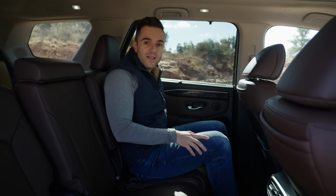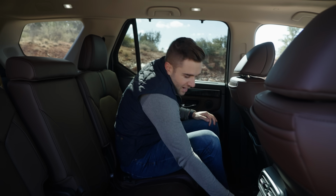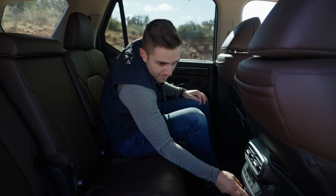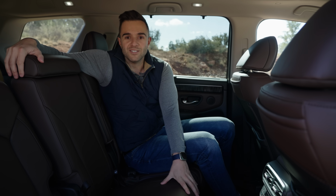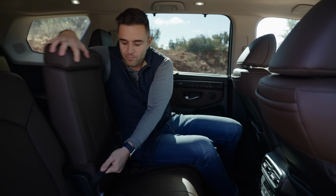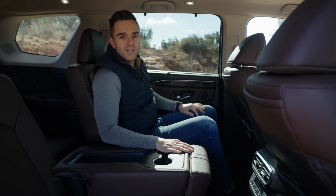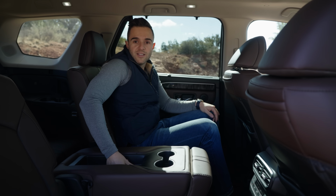The Elite also has some nicer features. You get heated second row seats. That's always a huge thing. Nice plug here so you can charge up your phone. 2 USBs in the middle. This middle seat though has a few different party tricks, one of which I'm about to demonstrate. But you start by pulling this tab down and you get a nice center armrest, 2 more cup holders in the middle too, and a little storage area.